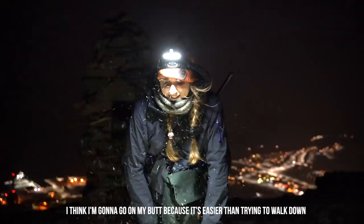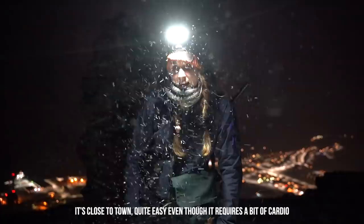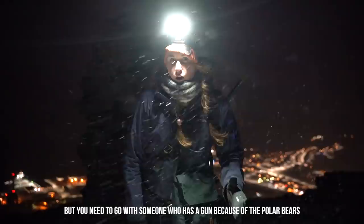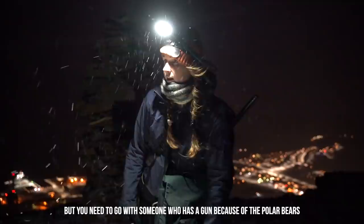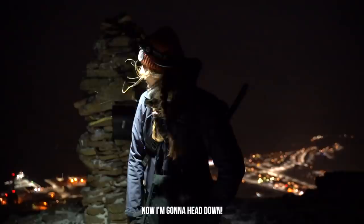But this is a great hike to do when you're here on Svalbard because it is very close to town. It's quite easy even though it requires a bit of cardio and it just gives you the most amazing views. But of course you need to go with somebody who has a weapon or a rifle because there can be polar bears anywhere. There has actually been a death up here. In 1995 a girl was attacked by a polar bear. So now, I'm gonna head down.